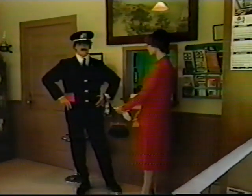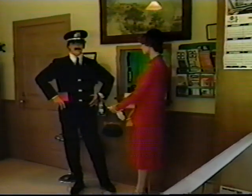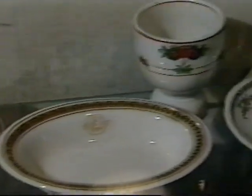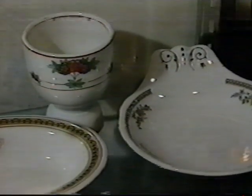That is a Santa Fe conductor's uniform. It was given to me by a conductor down in Winslow, Arizona. The display cases, which Andy says would not have been in the actual train depot, show off his collection of dining ware from various railroad companies.